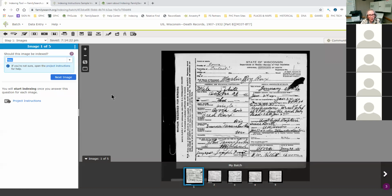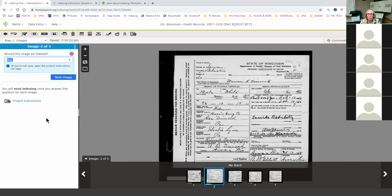And when you open up an indexing record, you can see that the first thing over here on the side says image 1 of 5, and it says, should this image be indexed? So you look at the image and you decide if it has information that you're going to have to index. This one looks like it's good, so I'm going to mark it yes and go on to the next image. And I'm going to look at it, and if it looks like it's something that I could index, then I'm going to say yes.